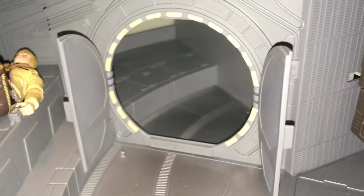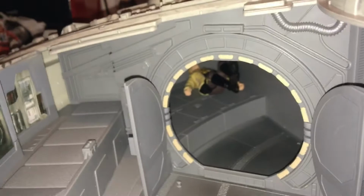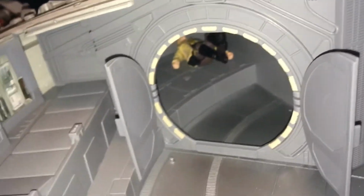There's lots of space in there. Essentially is what I'm getting at. Hold on. You can see all that space in there. And I'll just put Luke in there for comparison. Like, he's all the way back there. There's more than enough space in there. And you can shut these doors. Bye-bye, Luke. And there's plenty of foot pegs. I think I already showed that earlier.